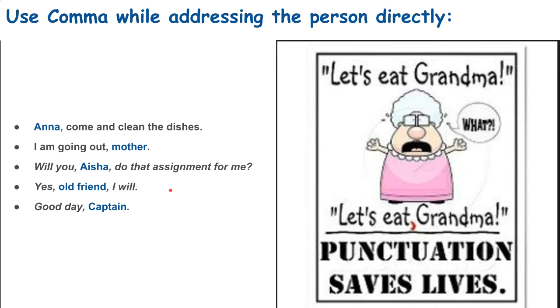Yes, comma, old friend, I will. So you say, hey, can you do me a favor? Can you buy me some chocolate? And you're like, yes, comma, old friend, I will. Good day, Captain. So you have a captain, you say, good day. You're addressing him, you have a comma to separate.